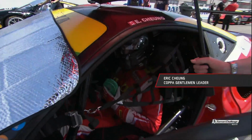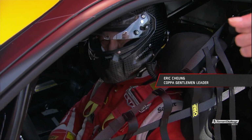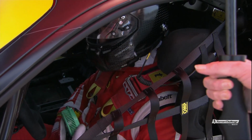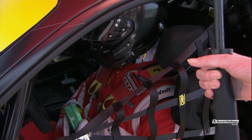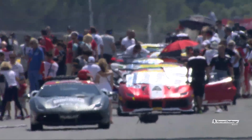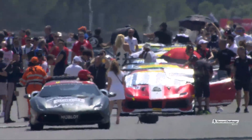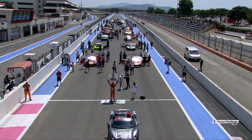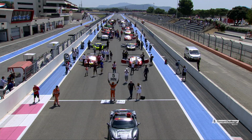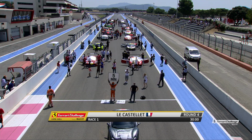It's P6. Leading the Coppa Gentleman category is Eric Chung, who has his own little personal fan. That's a cooling fan as opposed to race fan, of which he has many, I am sure. Not least of which is his wife Corinna, who is always alongside him. And Eric was here earlier in the year at Le Castellet at a separate Corsa Clienti Ferrari event here in Paul Ricard, where Corinna was telling me this morning where the temperatures were in single digits, so very, very different to the temperatures that we have here at the moment, where we're just a shade under 30 degrees thus far.